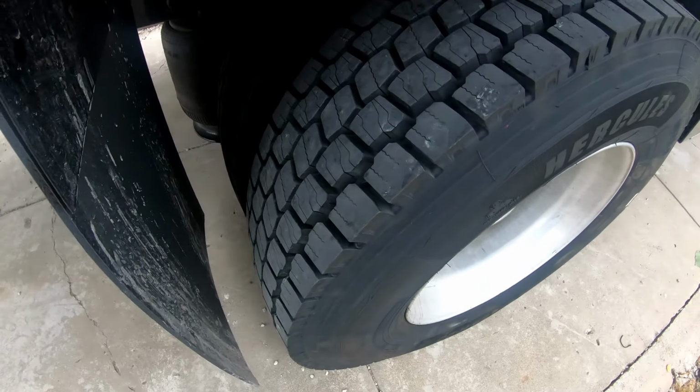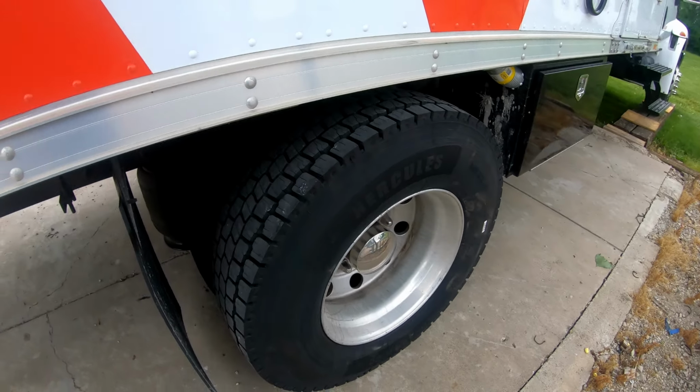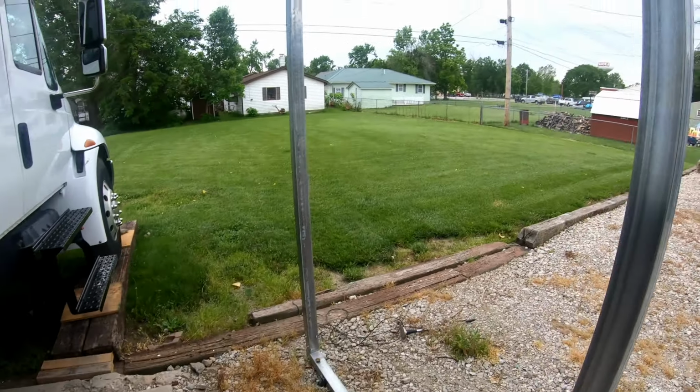And a new set of shoes for Eva. Man, those things are huge. Yeah, it's like $1,700, but a new set of tires.